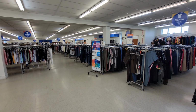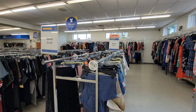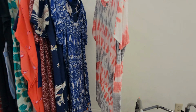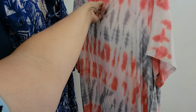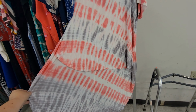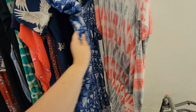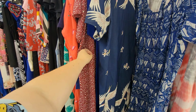Right inside the door of the Wooster store. Nice big signs saying how much they cost. Shorts $3.49, skirts $4.49. We are going to look over here because I do need a beach cover up. 3X, that would be my size. And that has long sleeves. $5.49.